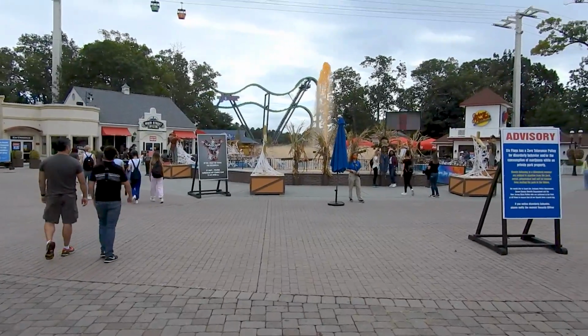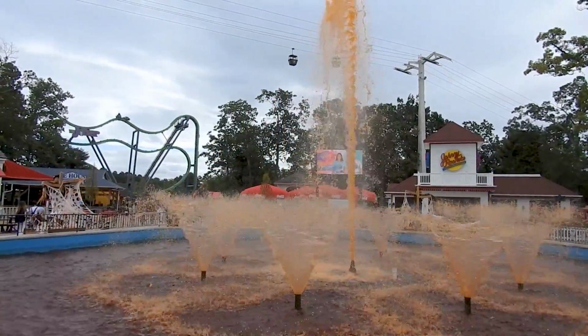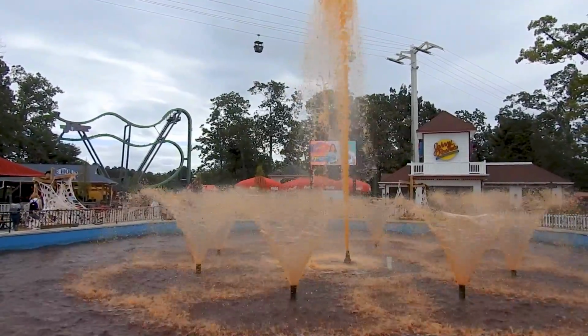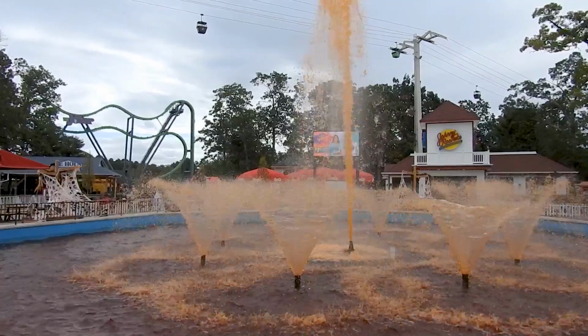First off is Scarecrow Street. This is a rehash of the graveyard that they typically do here. It doesn't take up as much area. I think that's why they did that. They usually have a graveyard around the fountain.